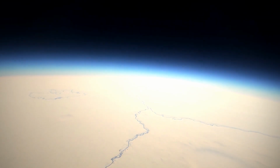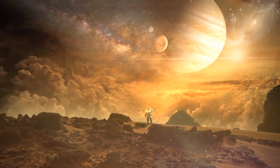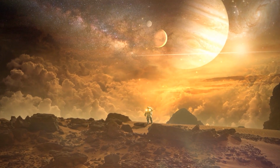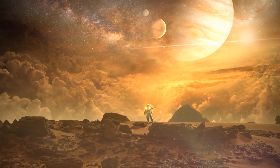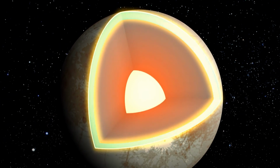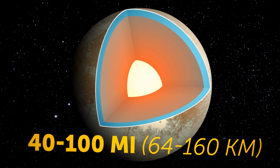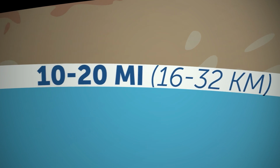But the coolest thing about this faraway place, it might host life. Astronomers consider Europa one of the most promising places in the solar system to search for new life forms, all because this moon has a huge saltwater ocean with a depth of 40 to 100 miles. Yes, it is hidden under a layer of ice that is estimated to be from 10 to 20 miles thick, but it is still potentially habitable.